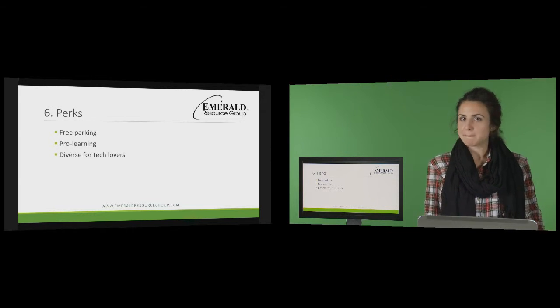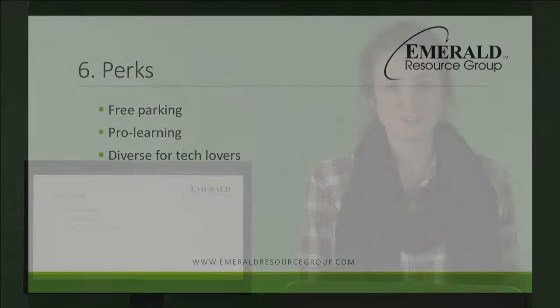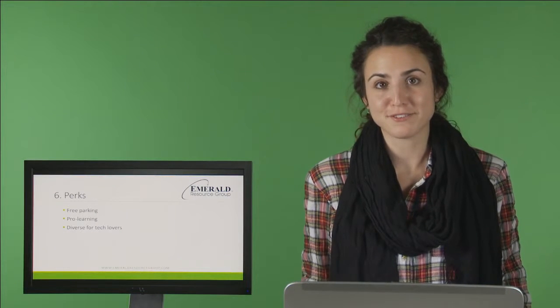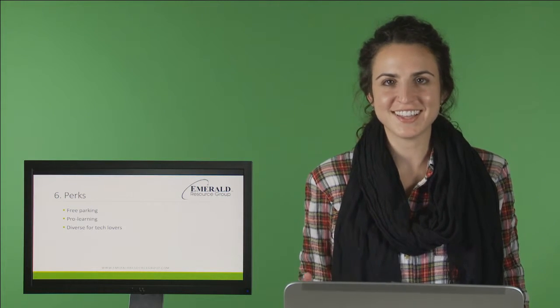And finally, perks. So perks is the 6th gem. And they have a lot of perks, I would say, for, again, a large enterprise. Free parking is one of them. No downtown rush. No metered fees and getting tickets or your car towed. Heard horror stories, by the way, of people that work downtown and try to beat the system. So none of that here.